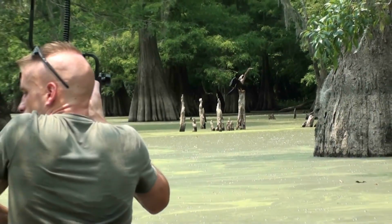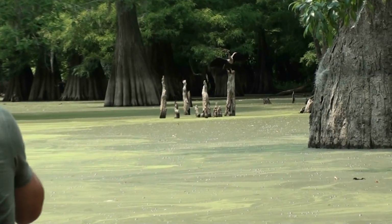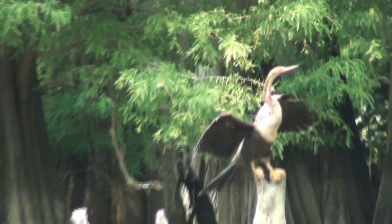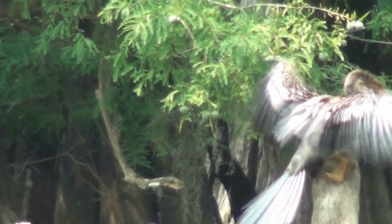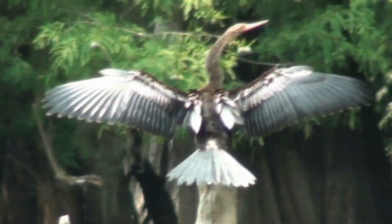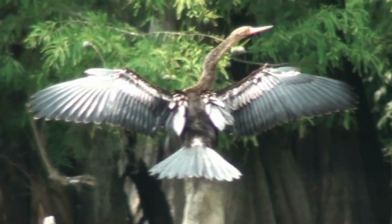I wanted to provide some brief narration here. This is an anhinga that came out of the water after trying to get himself some lunch, and I think he did so successfully. And he's trying furiously to dry off so he can get away from us. So we kept our distance. We didn't want to disturb him, and he gave us several good photographic opportunities. You can see him moving, allowing the sun to hit various places on his body and trying to dry off as quickly as he can.